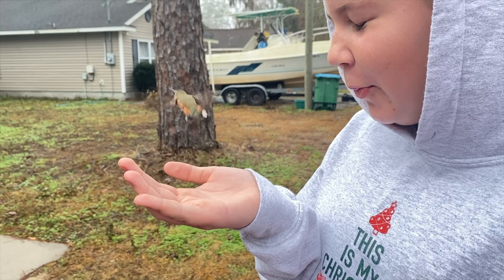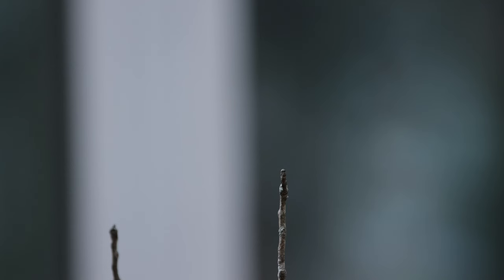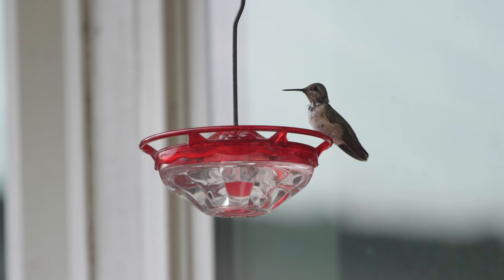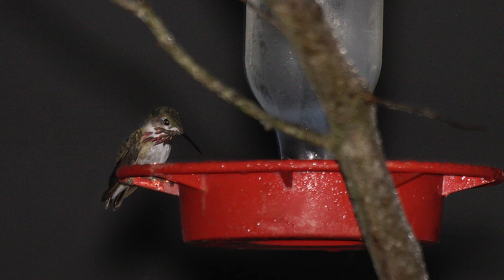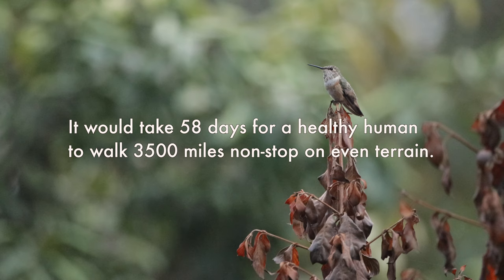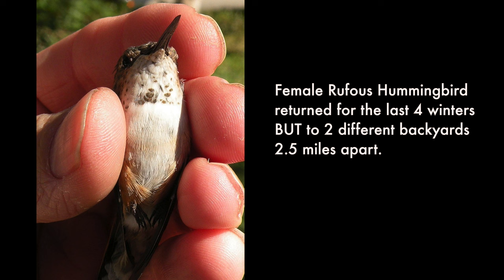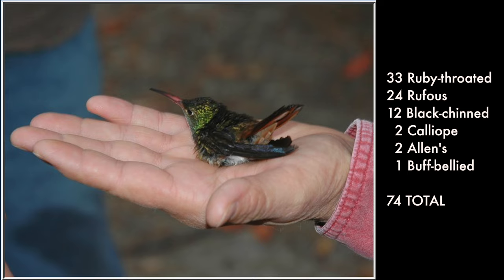After releasing this female Rufous, it flew back to its favorite perch and began catching bugs. I filmed this calliope over a week after it had been banded. And this male calliope stayed for several weeks. Amazingly, this female Rufous was recaptured 6 months later in Alaska. Researchers revealed that these birds return to the same backyards for consecutive winters. One lucky homeowner has had 74 different hummingbirds banded in their yard.